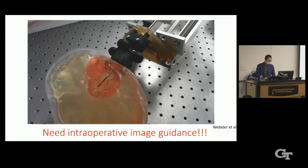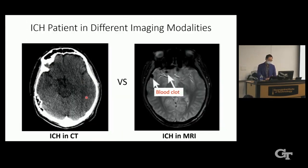So we consider two different types of imaging modalities. The first one is CT, and the second one is MRI. Using MRI can bring some advantages. For example, we can see this tiny blood clot inside the brain. It provides high-resolution imaging feedback. And secondly, there is no radiation to either patients or clinicians.